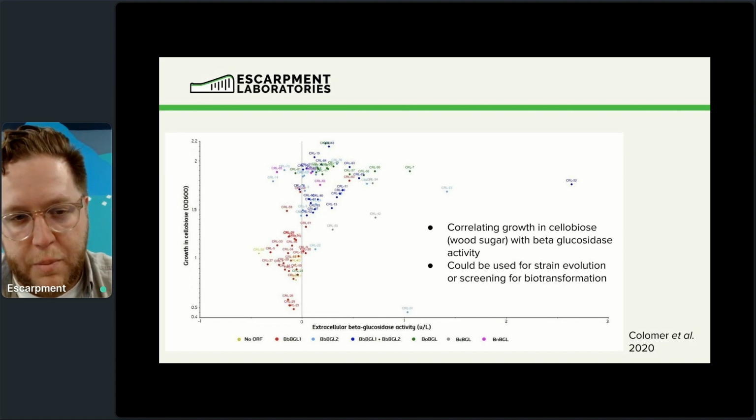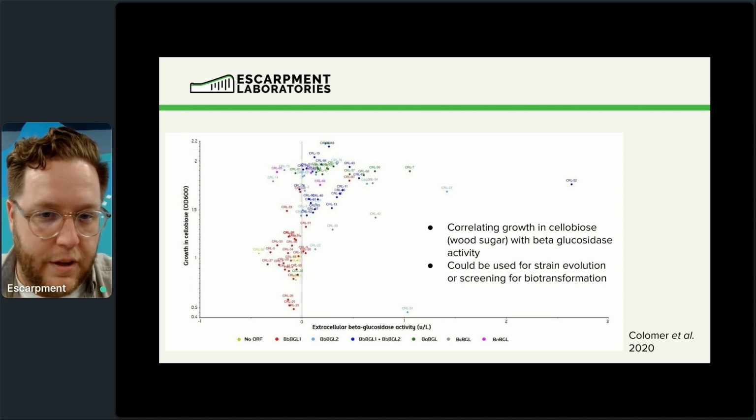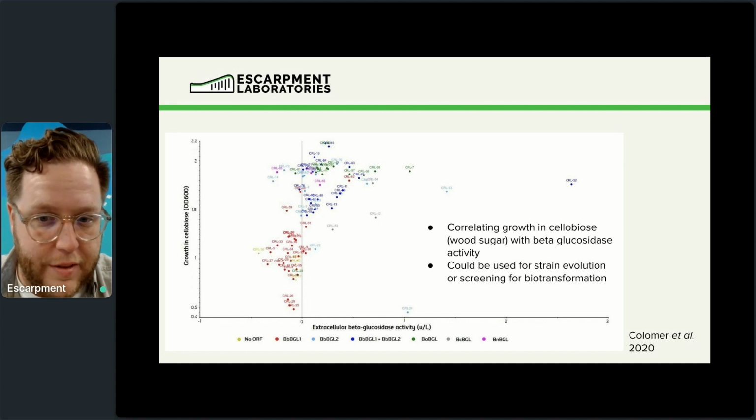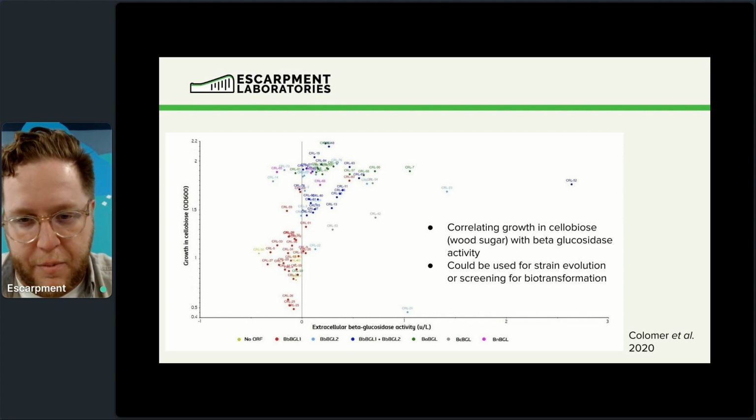So this could be a way to do strain evolution, right? You could grow a yeast in a high cellobiose environment and potentially get more beta-glucosidase activity. Can neither confirm nor deny that that's possible, or you could just use it to screen for biotransformation, right?